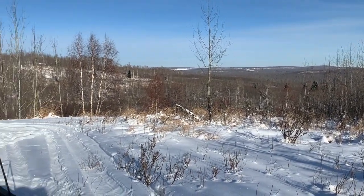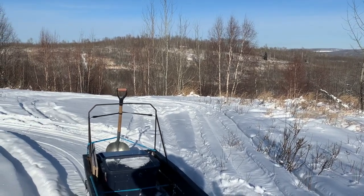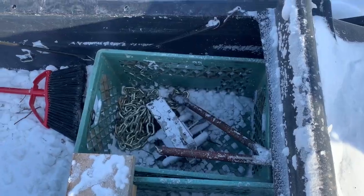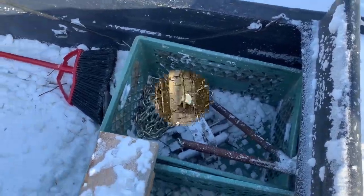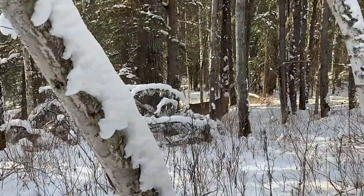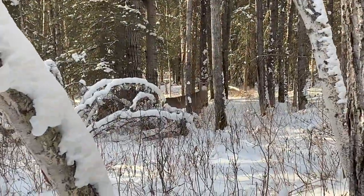Sure, it's got to be at least 25 below. So I set 5 more leg holds today. Staring at us, eh?